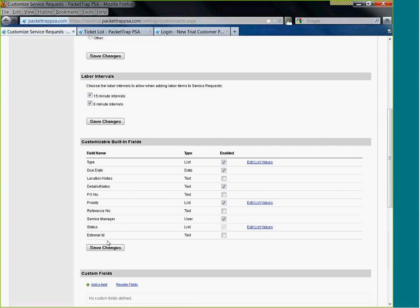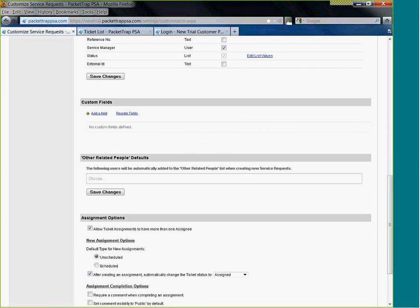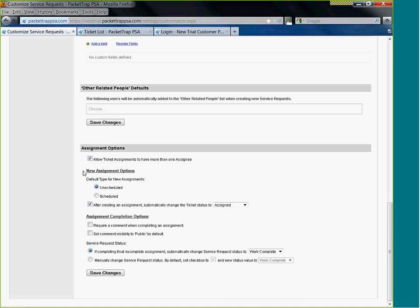There are a bunch of customizable built-in fields that can either be hidden or displayed on the service request form, and you can edit the value lists. We can add custom fields for the service request as well. Related people is a little bit more technical, but if we want to automatically add people to the list of those related to a service request, we can add that here. Here's some of the built-in workflow.